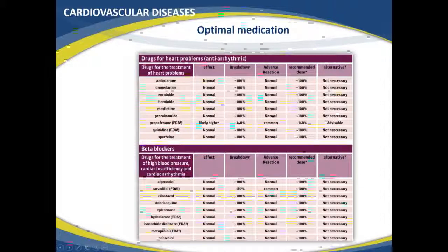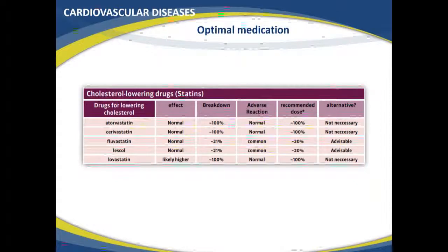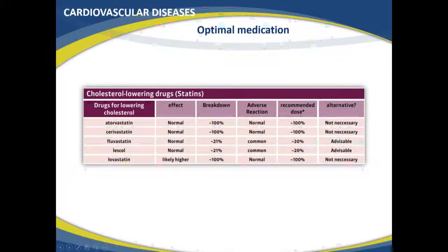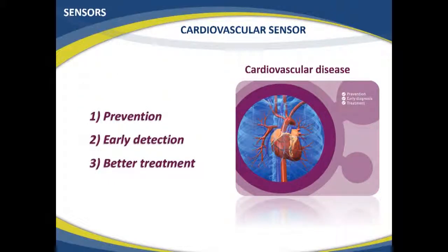Because the breakdown is also faster, so you need more to keep more in the body because the body would remove it faster. So here you can really get a whole list. Actually here we have a good example. Fluvastatin is broken down only 21%, and that means you would only need 20% of the normal dose to have the same effect. And if possible, you should use an alternative drug. So this will help you choose the right drugs, choose the right concentration of the drug, the right dose, and improve the treatment of each of these drugs.